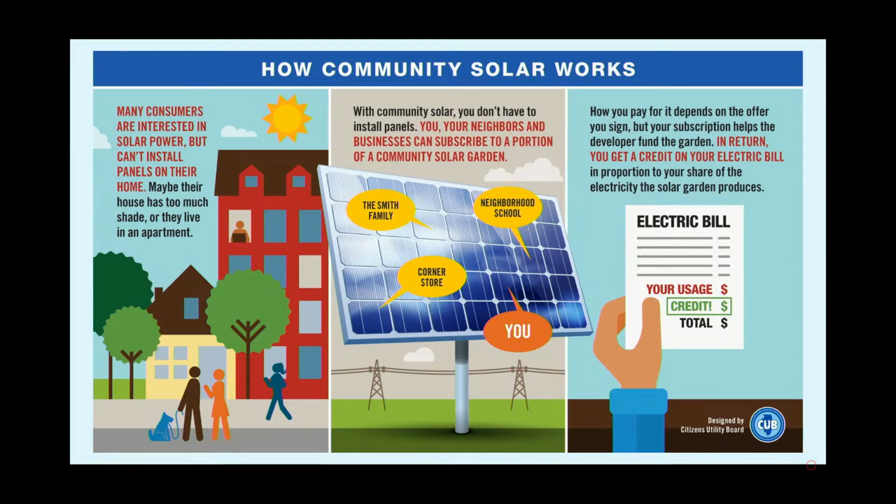Each month, your portion of the farm will produce clean energy, and rather than paying your utility company for that electricity, you would pay the community solar provider. Currently, all of these companies have around a 10 to 20% discount on the supply rate. So it's a really easy way to buy cheaper energy, and also energy that is coming from solar farms built right here in the state of Illinois.